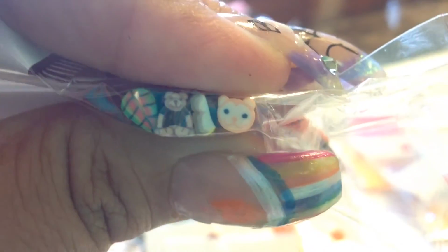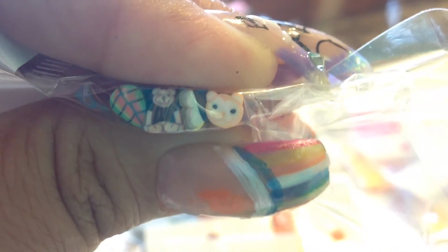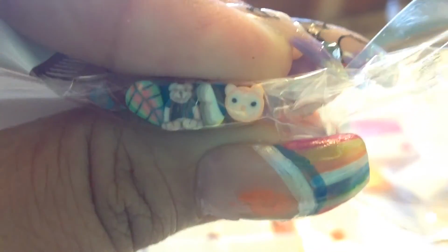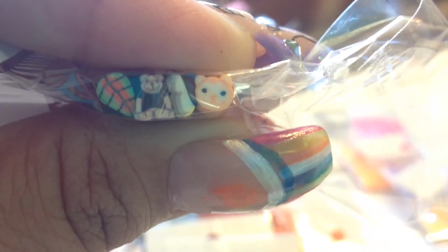Let me see if I can get them to show. Okay, there. Look, it's a kitty face, I think, or a bear. And then that, I don't know what it is, it's like half of a butterfly. Then the bear. I really like the bear. And then these leaves. So yeah, these are so cute.